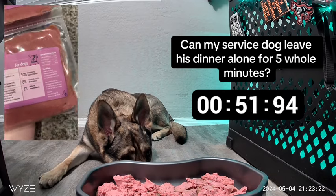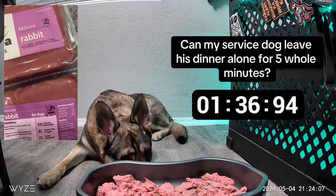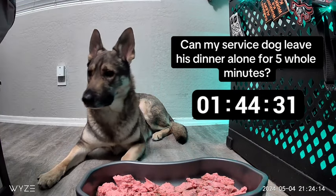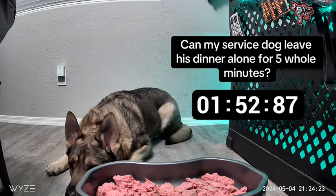Lucy's going to be trying Viva Raw's ground rabbit meal today. We absolutely love feeding raw when we can, and even when you can't make the switch completely to raw, it's great for enrichment, or just as a topper. I could go on forever about the benefits of feeding fresh food to your dog, but that's not why you're here today.